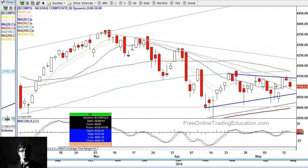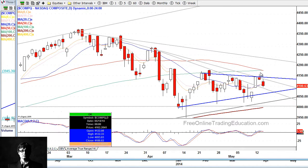NASDAQ, we do have a bearish pennant. Big drop, drop, drop, drop. A pennant, symmetrical triangle type pennant here, fighting moving averages now, but it is pinching, building big time pressure and strength. Look for a breakout or a breakdown. And right now we're in a down leg.